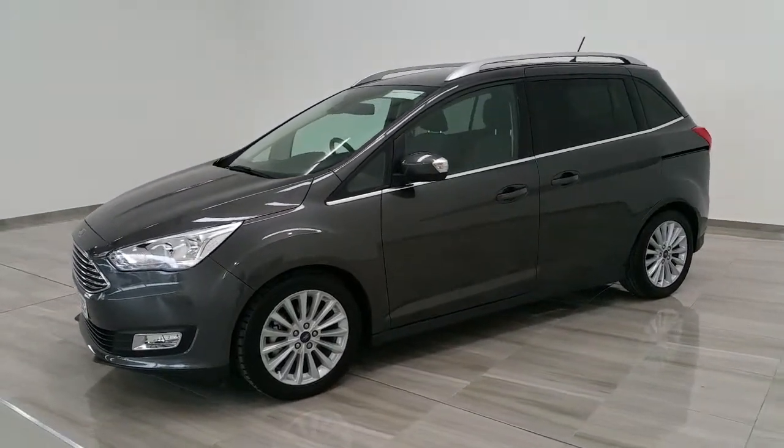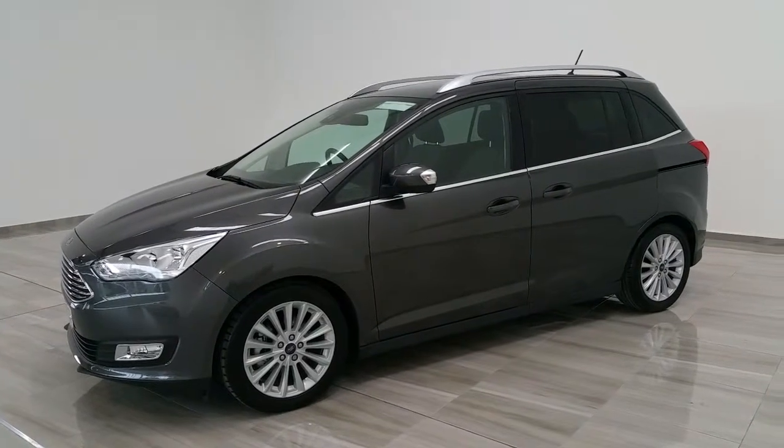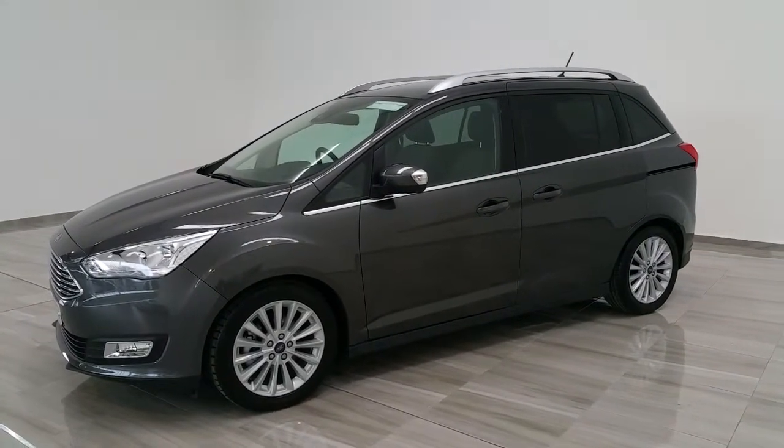Vehicle is finished in magnetic grey, metallic. You can see privacy glass has been fitted to the vehicle, along with the chrome window surrounds.